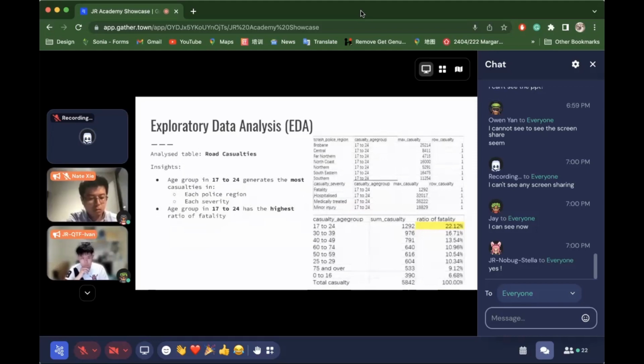The next table is the root causes. We can see from the table that the 17 to 24 age group generates the most crashes in each police region and each severity. And this age group also has the highest ratio of fatality. That's my part. Let me pass to George to introduce the visualization of this data set. Thanks.